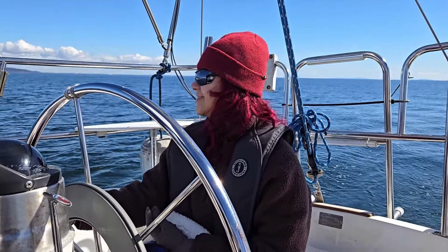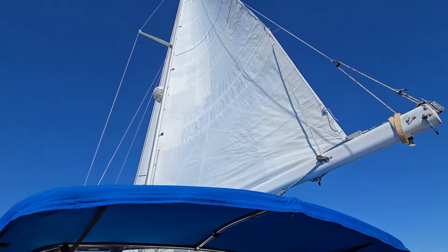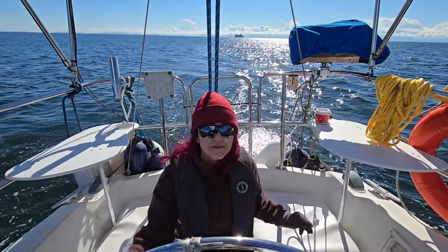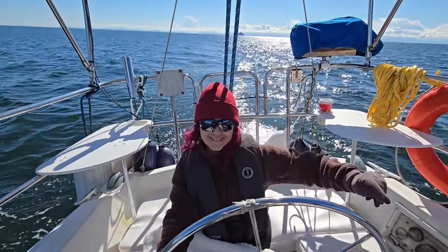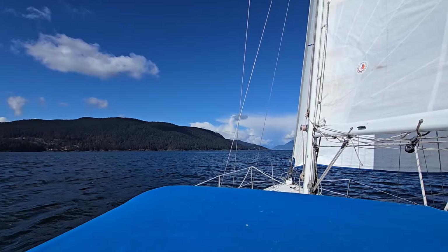We found wind again. Wind in our sails. That is our destination, right ahead of us. You and me. 6 knots of speed. Yeah, we're almost there. Woohoo! We are ecstatic. One of the best sails ever.